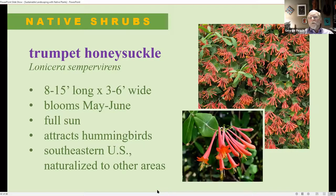And let me show you one vine too. The trumpet honeysuckle. There are numerous honeysuckle species that have gotten a really bad rap, and deservedly so. They're aliens. They're not native plants, and most of them can be very aggressive, if not invasive. They just take over.